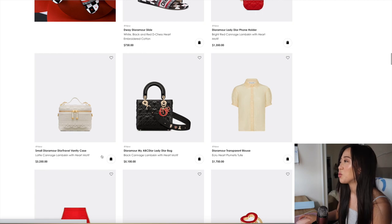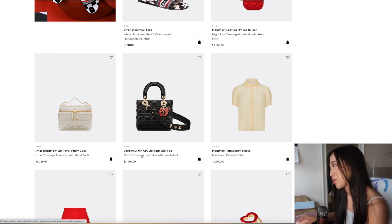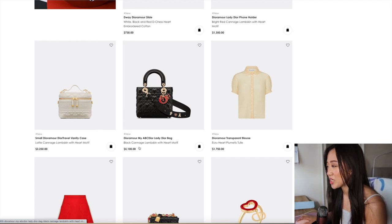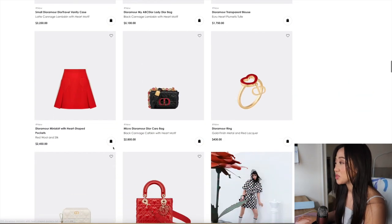Dang, $5,100. Oh wait, but what size is this? Oh, it's the ABC. Okay. I mean, it's expensive, but Dior had their worldwide price increase, so that comes with the territory.